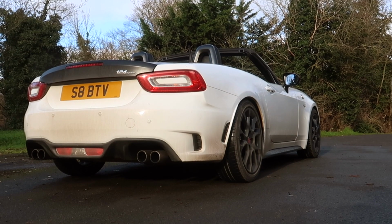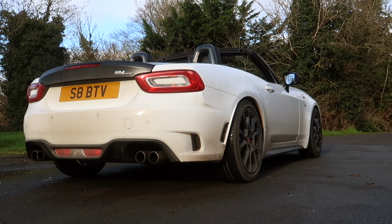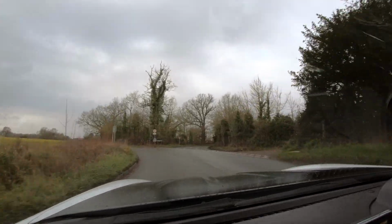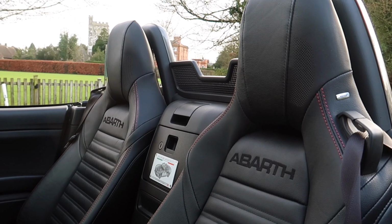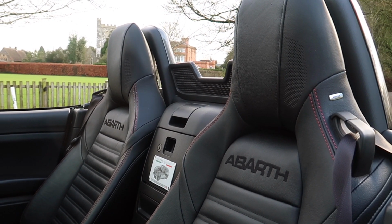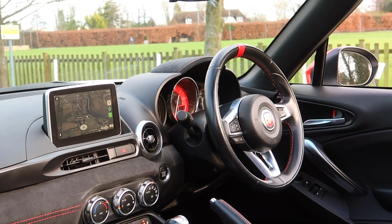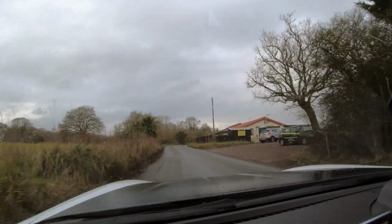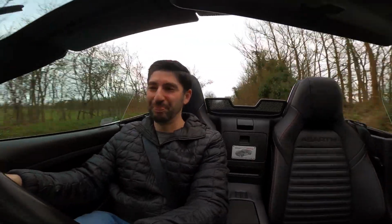Sound is obviously up there with one of the best, because the Monza exhaust on this 124 just sounds so good, especially with the roof down. It echoes against everything, off of these bushes. When you go around places with walls and tunnels, it creates a symphony of sound, and my word, it's brilliant. So sound is definitely one of them.